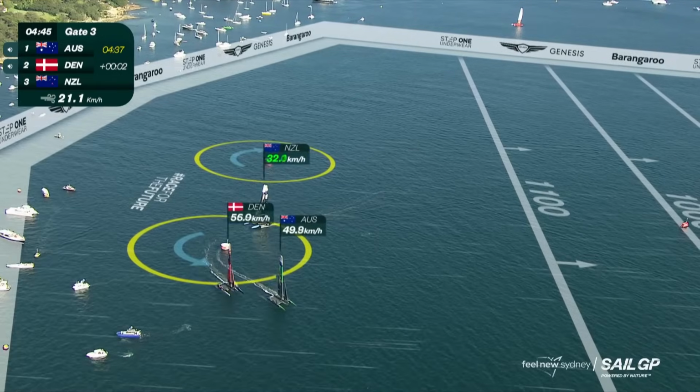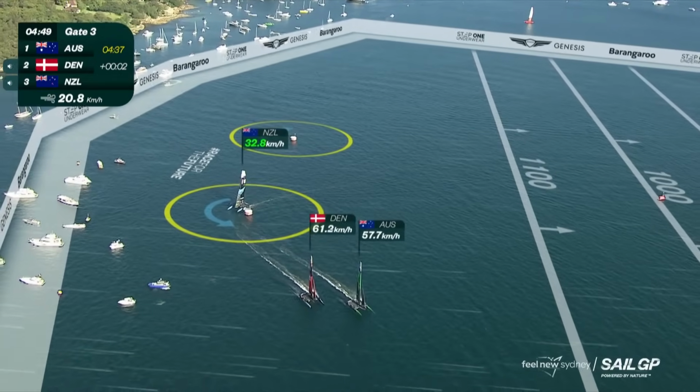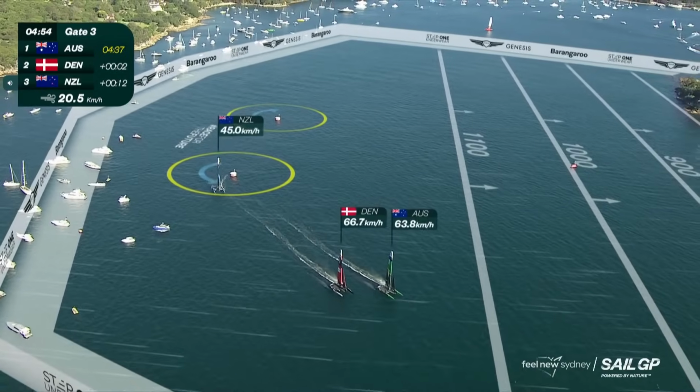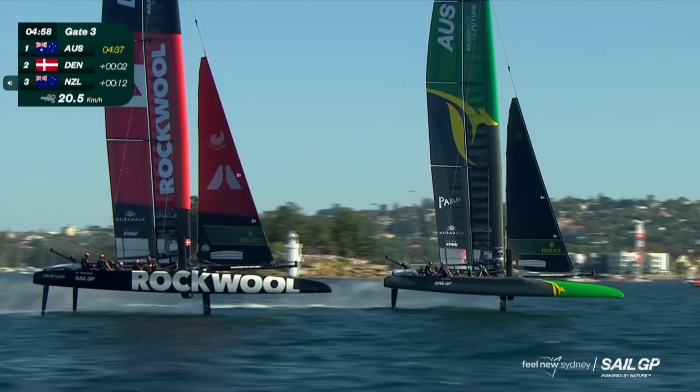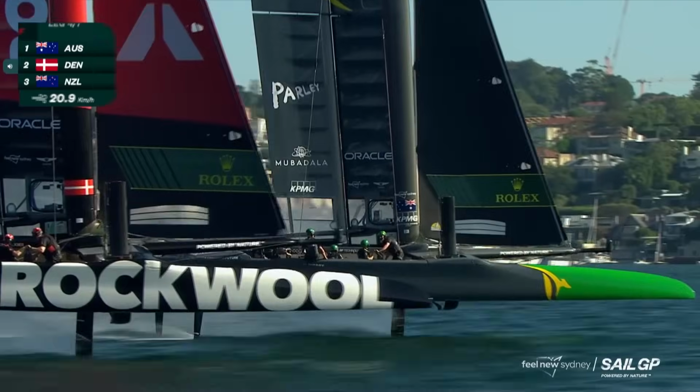So Australia looking for their first win in Season 4. Will it come on home waters? It's Australia, Denmark, and New Zealand as they make their way through gate number 3. The Danish just looked a little bit wobbly down there. It's really close. Now they're locked in. Now they're the hunter. Maybe a position Sehested's happier with here.